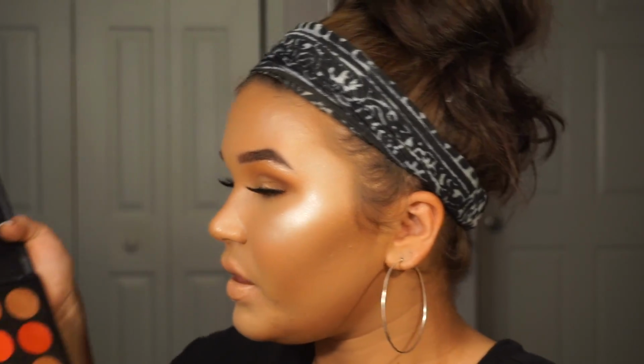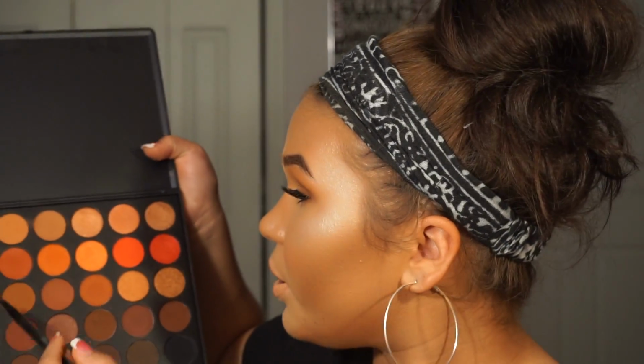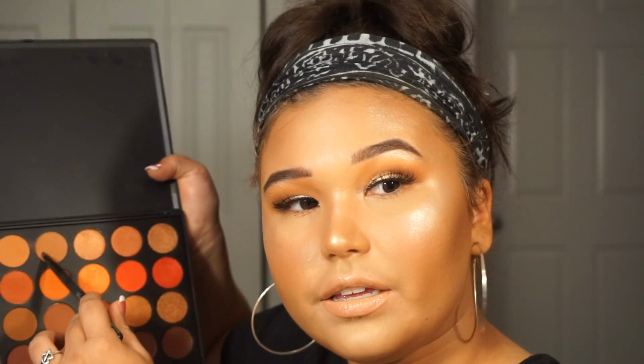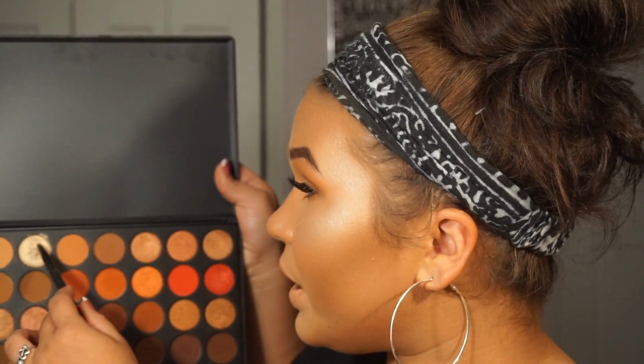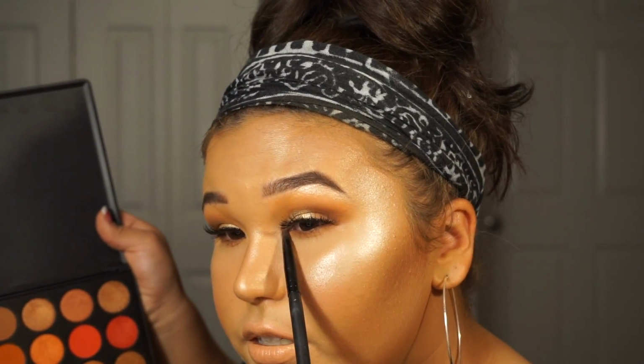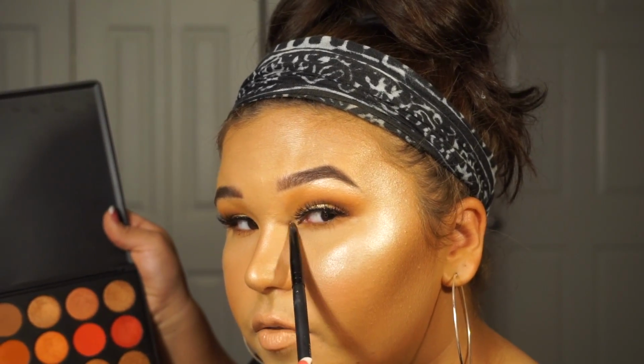I like to do my under eyes after I complete my face. So for this look, I'm gonna go in this shade under my eyes. After we do that, I'm going to go in with this sparkle shade right here, what I used on this part. And I'm gonna just dab the inner corner of my eyes.